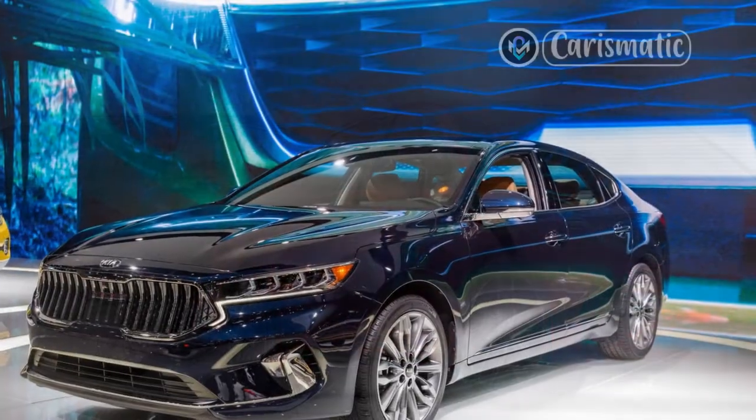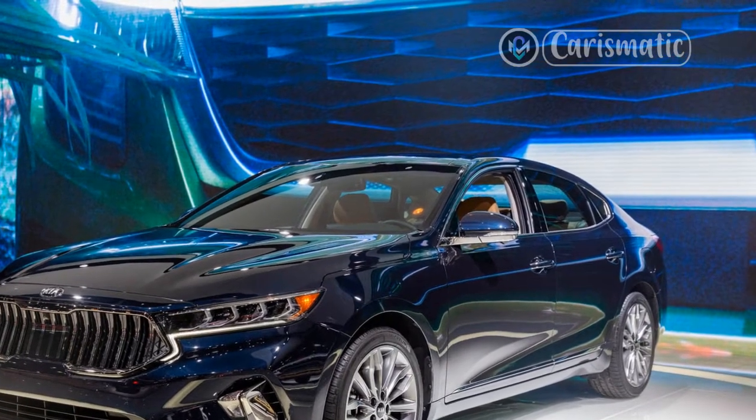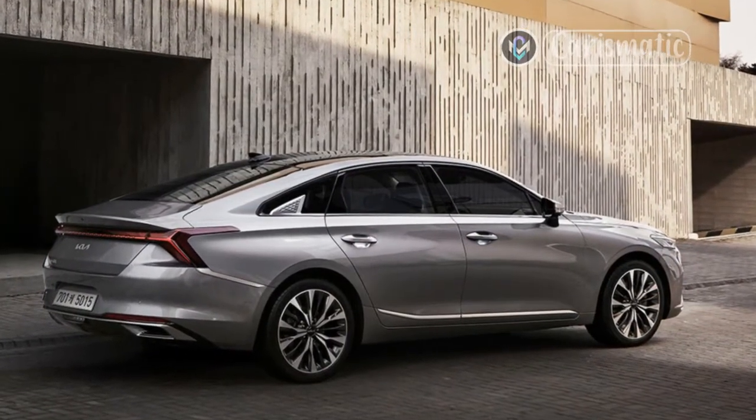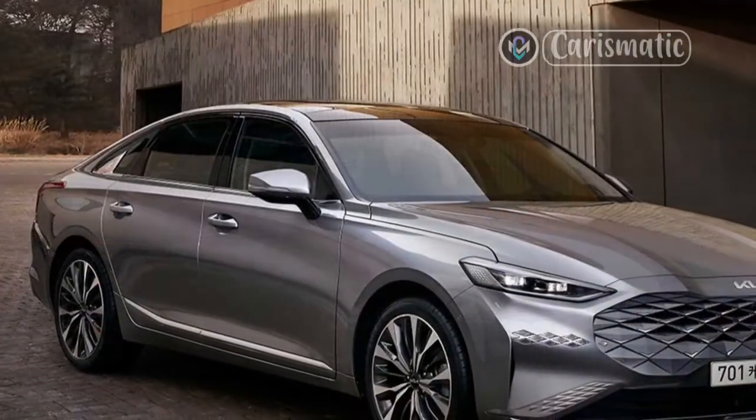Inside, the K8 features two 12.0-inch screens, one serving as a digital gauge cluster and the other as the central infotainment display. The car will go on sale later this year, starting in South Korea first. But don't hold your breath for it to ever arrive on our shores.